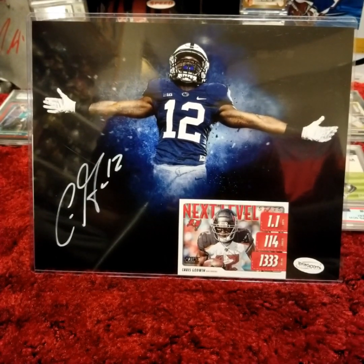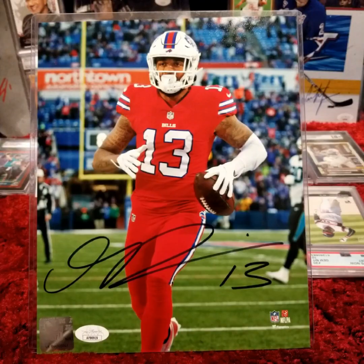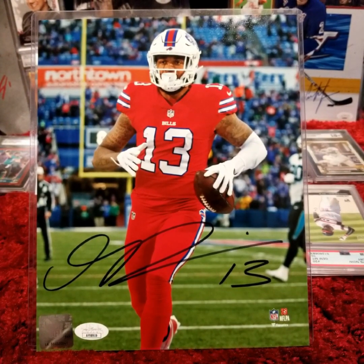And yeah, there it is. That is my third piece that I got for you, an 8x10 signed by Chris Godwin. This is one of my more recent in-person autos, an 8x10 signed by Bills wide receiver Gabriel Davis.